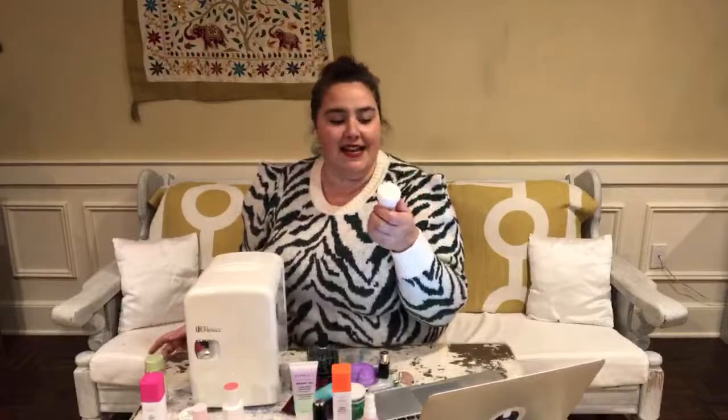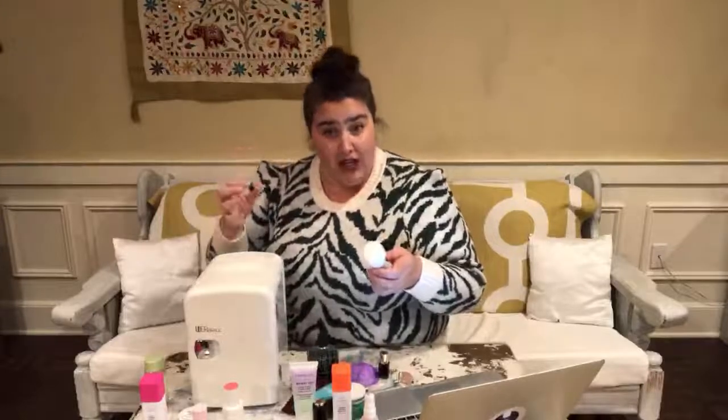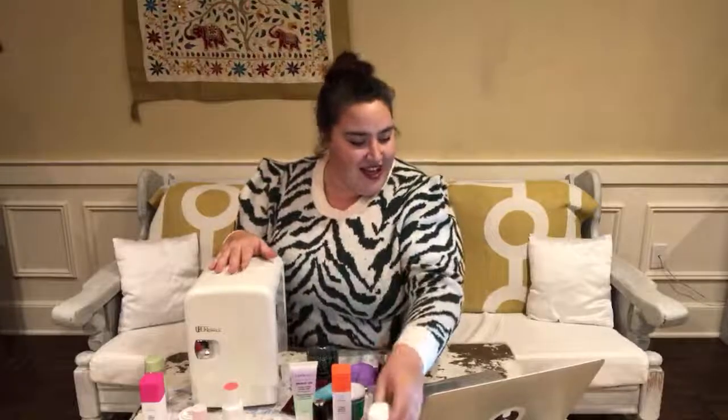But this is an example, not just to be a goofball, but you wouldn't want to keep this in your fridge because it's that balm consistency. Deodorant is something, unless you were using a real gel, like that Degree gel one that you twist at the bottom, also a great deodorant, that you would put in the fridge. This is more of that white powder consistency. You wouldn't want to put it in the fridge.